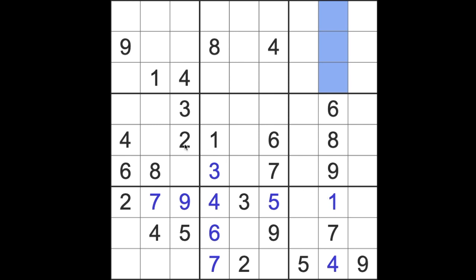Where to look now? Can't really do much about this bottom row. There's nothing that I can get from here. So let's start looking up here. What's missing from this row here? 3, 5, 7, 9.